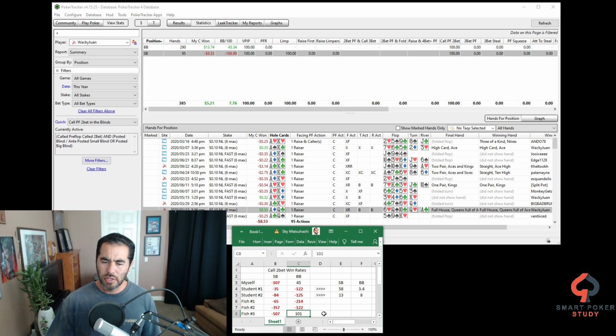Kind of interesting though, he's profitable in the big blind. Now, it could be a sample size thing, maybe he hit like an inordinate number of sets in the big blind, whatever the case might be, but super big losing, nicely positive right here.